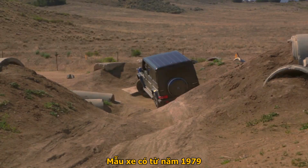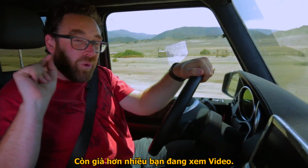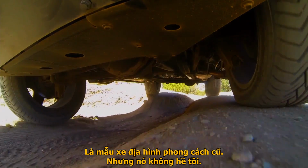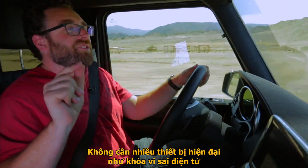The G-Wagon first showed up in 1979, and I know from reading your comments that this truck is older than the great majority of you. This is a very old school approach to off-roading. Old, however, doesn't make it bad.